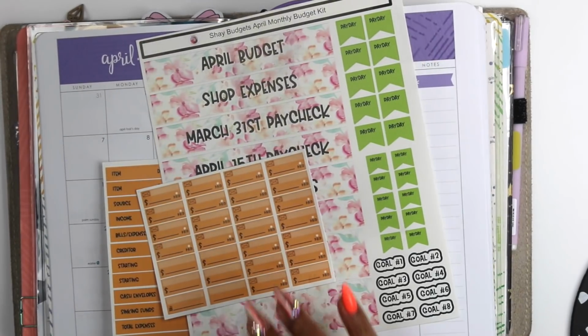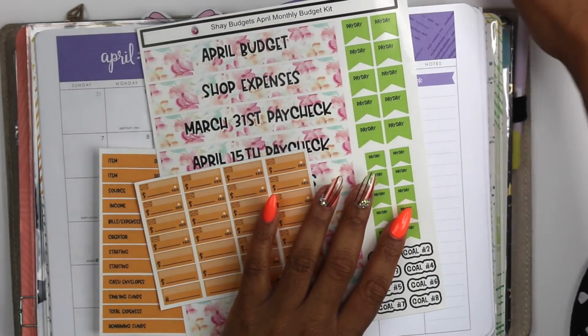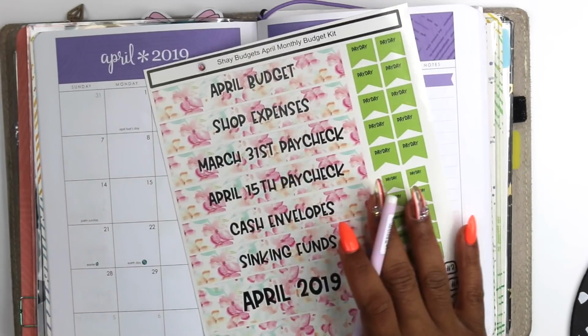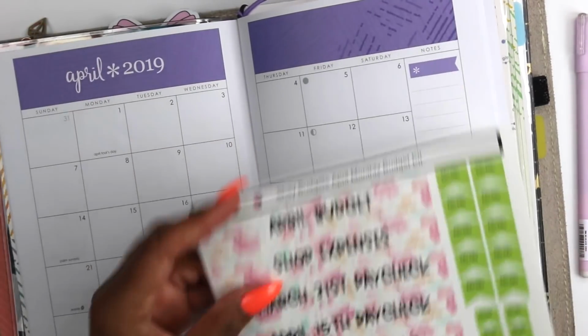The one that I was previously using is the deluxe monthly planner from Erin Condren, and it was basically the same exact thing, just this one flips through the months, and then the notes are in the back. All right, so let me zoom you in just a little bit. Let's go ahead and get started with putting down our stickers.